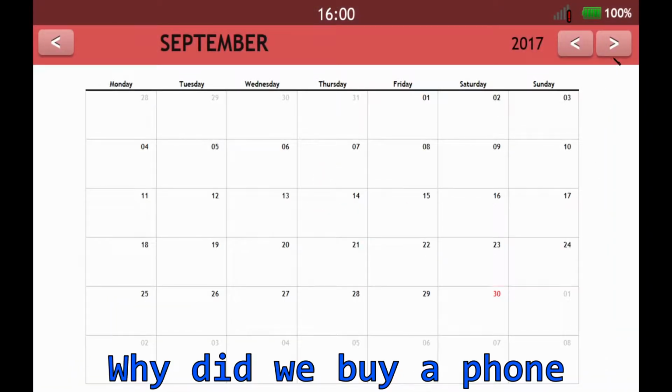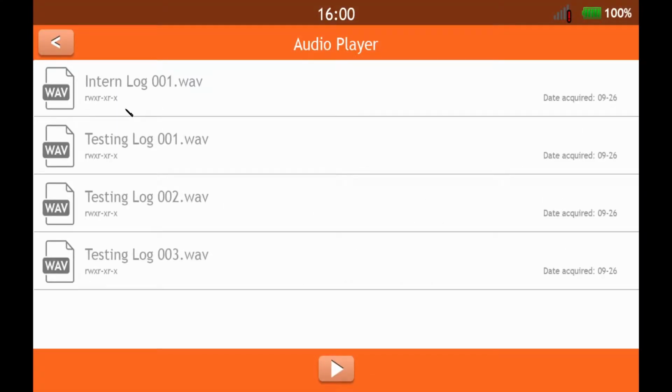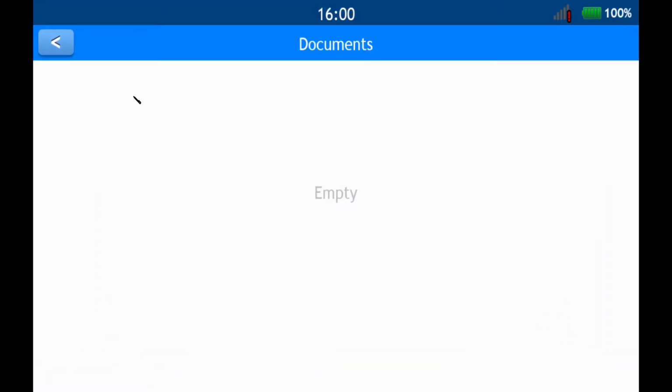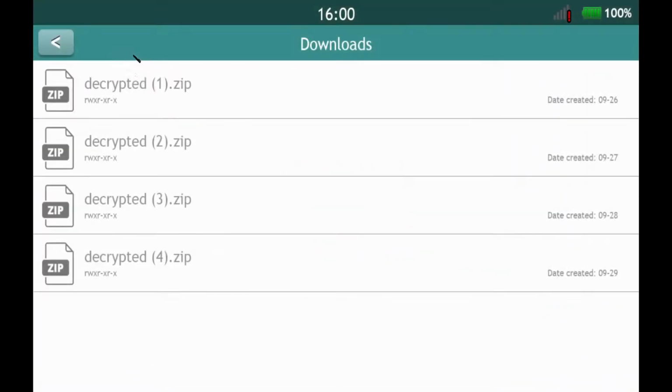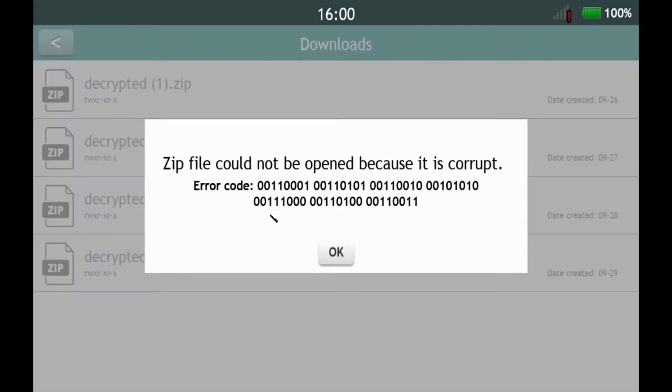Documents? No, why did we buy a phone? We're clearly never going to use it. I'm scared. Oh, wait, no. These were the things unlocked. So what are the documents? Let's read those. Or was it downloads? Bubble boy. Well, why does it say decrypted if it's corrupt?